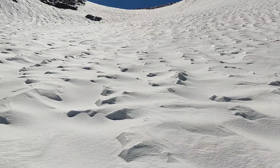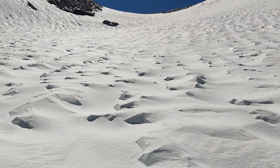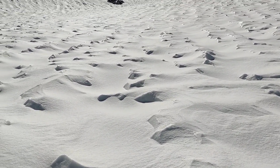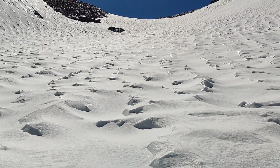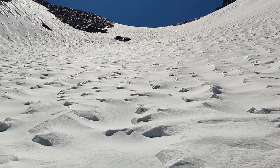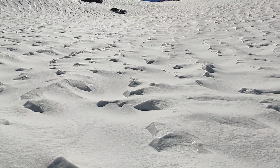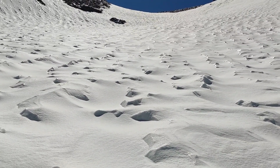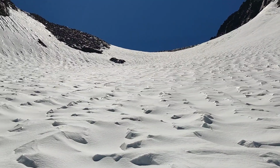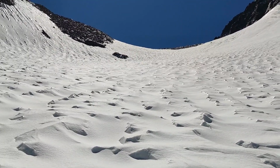I'm really happy that the fresh snow from the snowstorm a couple of days ago filled up most of the sun cups in the glacier. Otherwise, it would be a torture to go up and down this field. And the fresh snow is quite firm because the temperatures dropped to below freezing point. So we're lucky to have this kind of snow conditions.